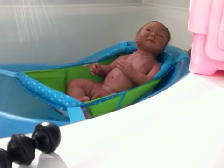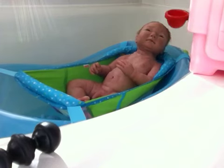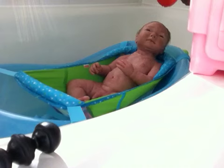Can you hold that over him like this, bub? Yeah. We'll grab it. Okay, thank you. That's all.